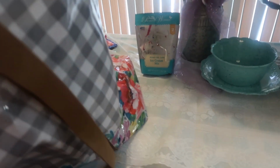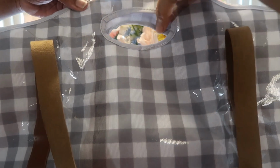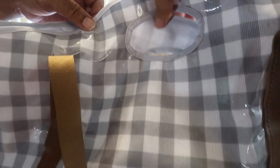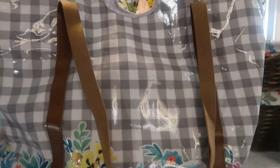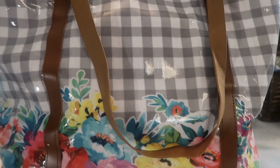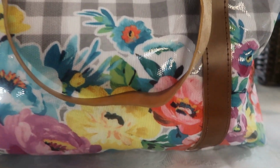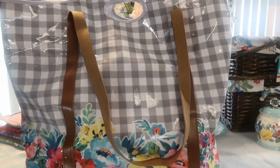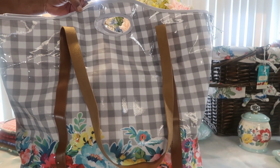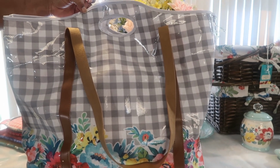All right, so that is the laundry tote, I say, slash beach bag. All right, there we go. And I love that it has that two-handle option right there if you decide not to use the strap. And then this is the strap. I'm pulling the camera back some so that you can see just how large the bag is. All right, and that is the beautiful print at the bottom with the faux leather straps. And I think the straps are good enough for nice folded towels and blankets. I wouldn't put heavy groceries in there or laundry detergent.